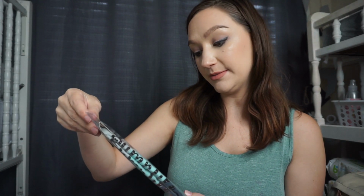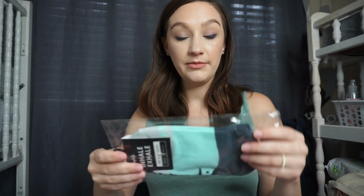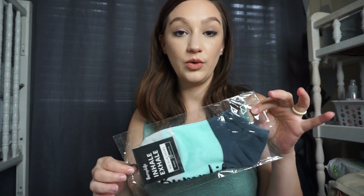Next thing I got are these Bump Life socks. It says inhale, exhale, no slip socks. Women's sizes 6 through 10. I wear a 6, so I can wear these. These are just some warm socks with rubber grips on the bottom. They say Bump Life. I'm going to put these in my hospital bag because I didn't have any rubber grippy socks. They're non-slip, so it makes it a little safer in the hospital so you don't slip and fall when you're in labor or delivering.